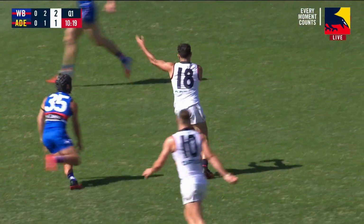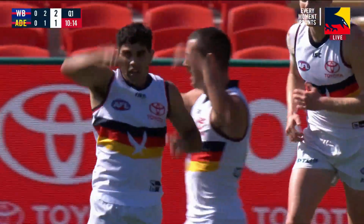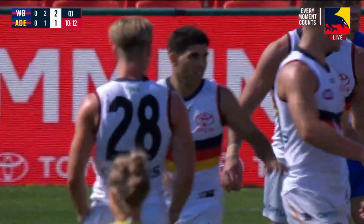Caleb Daniel trying to corral him. Tyson Stengel in goal-kicking form. How's the finish? The Crows with the first goal of the afternoon through the in-form Tyson Stengel.